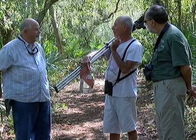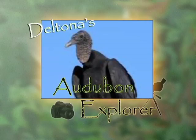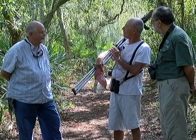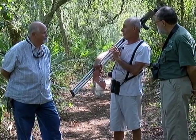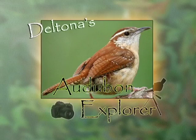Well, we heard earlier a red-shouldered hawk. They're very loud, boisterous birds. And there were several black vultures and turkey vultures flying overhead. They're always cruising, looking for dinner, shall we say. There you go. They're our local garbage pickup men. Yes, they are. And we heard one Carolina wren. It's a little quiet now, but we have one Carolina wren talking off to the side.